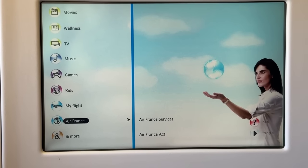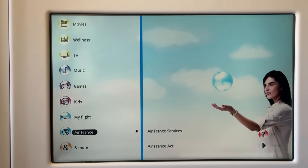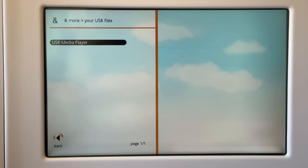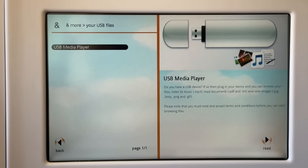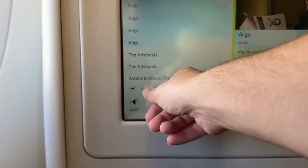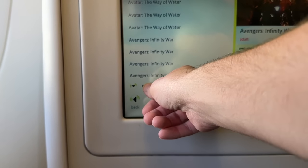There was a section about Air France, which you could use instead of having an Air France in-flight magazine. And then the And More tab mostly was just a space for your USB files if you had been able to connect your own USB media player. I also ended up using the remote most of the time because, as you can see here, the touch wasn't exactly the best thing in the world. The remote was definitely easier to manage.